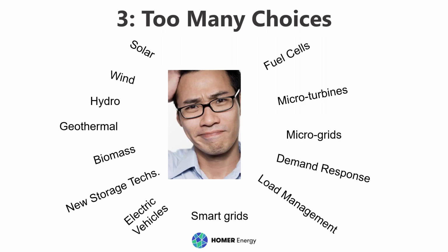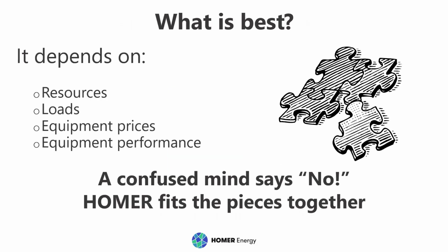So the third challenge is on the system design topic. There's just too many choices, lots of existing old technology, new technology. Everybody wants to know what's best. Unfortunately, there's no cookie cutter, one size fits all solution. The answer is really it depends on what the resources available in that area are. It depends on what you need energy for, both the reliability requirement, but also load profiles daily and seasonally, et cetera. And the technology keeps changing. It's getting better, so that's good, but that just adds to confusion.